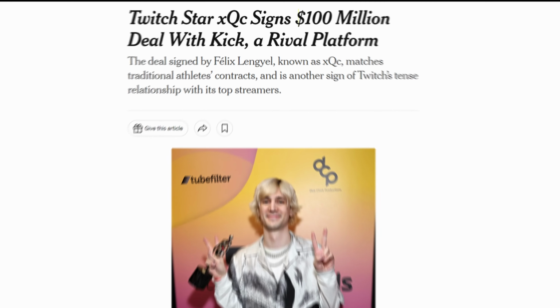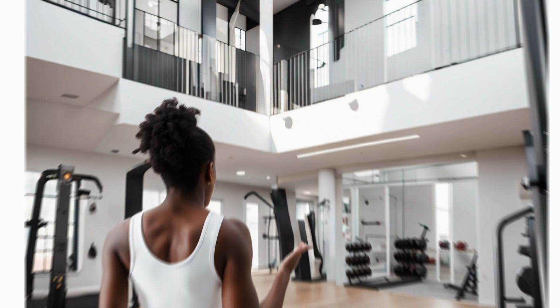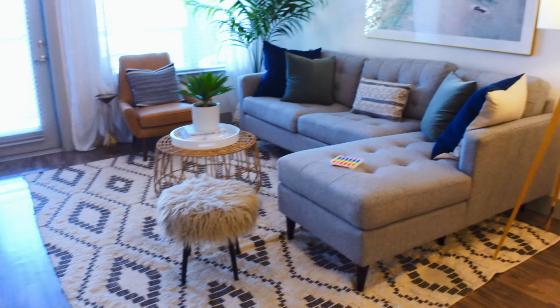Remember when the world was shaking with Kick's $100 million mega deal with XQC? That moment inspired me to dive into the streaming cosmos. Now I'm hunting for my perfect space station. But this isn't any ordinary mission. I'm exploring the heart of 3 apartments. So come on, let's find my aesthetic streamer/YouTuber apartment.